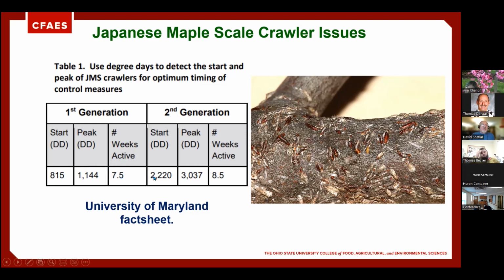Then we see the start of the second generation. If I add this out, that looks like 1,000 degree days, but if I actually add in the 4 extra weeks that are past this peak, I'm almost at the same time that the first generation crawlers have stopped emerging and settling that I start a second generation of crawlers emerging. And that's kind of what we've seen.